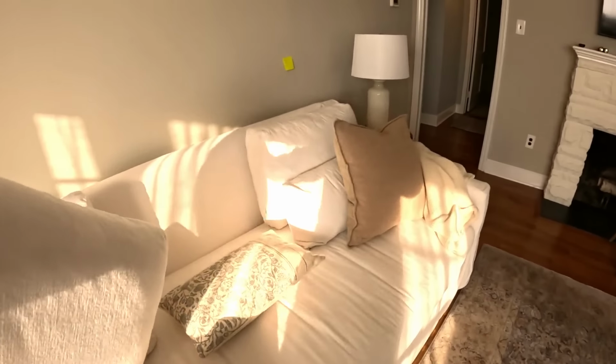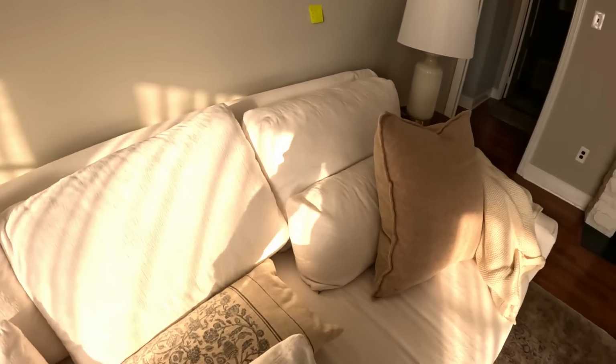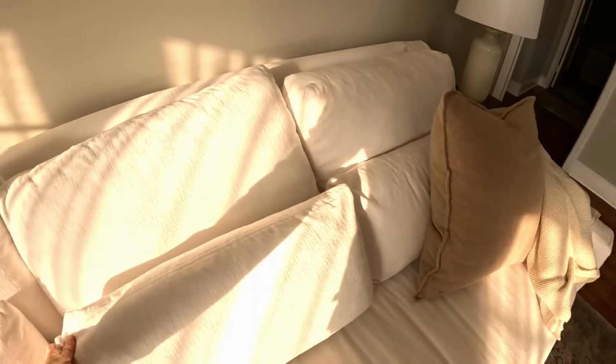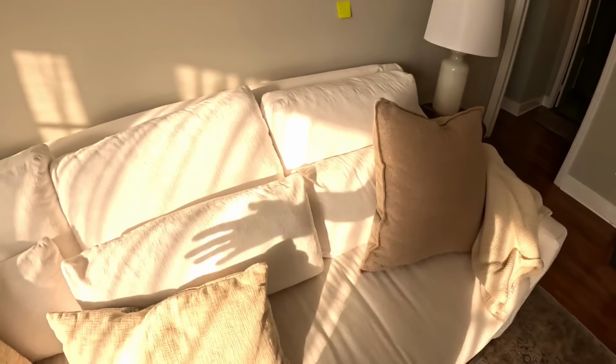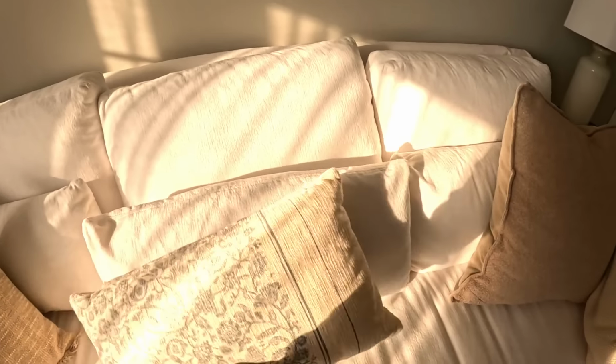So if you have company, you can take the cushions off and just give the person some linens and they can sleep on your couch really comfortably. But the couch itself is really comfortable. It's a very, very loungy couch. We love it. Okay, my pillow is backwards.